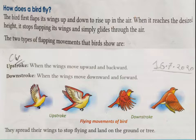If you have seen properly how a bird flies, it first starts flapping its wings up and down to rise up in the air. So it slowly rises up in the air. When it reaches the desired height, it stops flapping its wings and simply glides through the air.